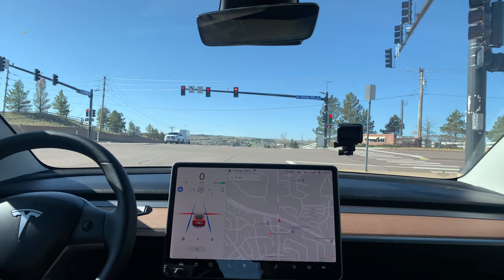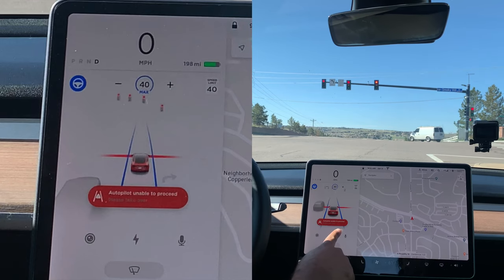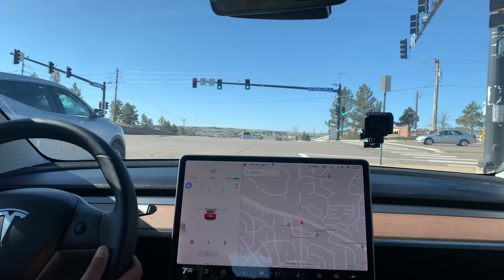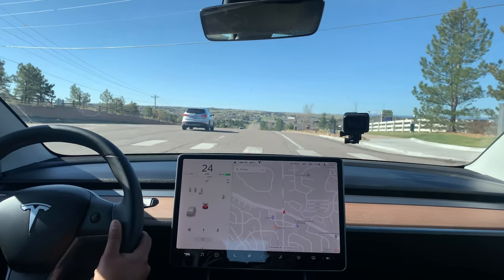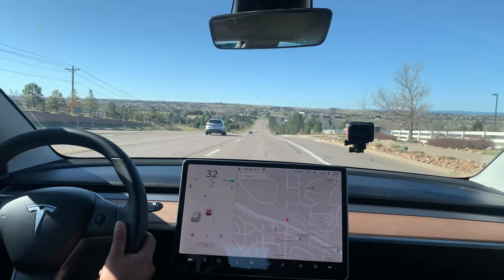Let's see what happens when it turns green, if it's gonna tell me anything. Oh, it says autopilot unable to proceed. Please take over. I don't know why. It just told me to take over again. Maybe because the lane markings are a little fuzzy over here because this is downhill, but it told me to take over immediately. Some kind of a timeout?